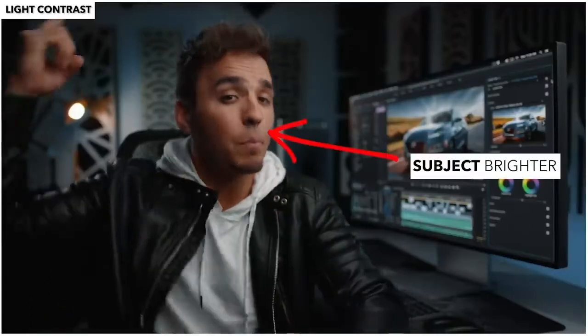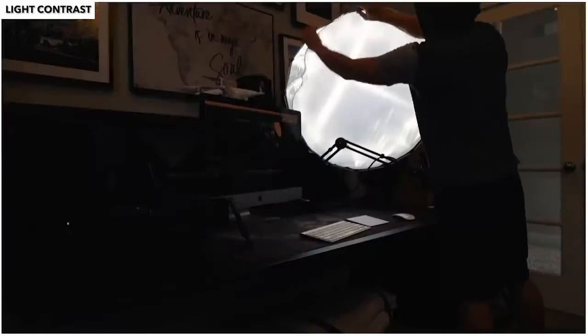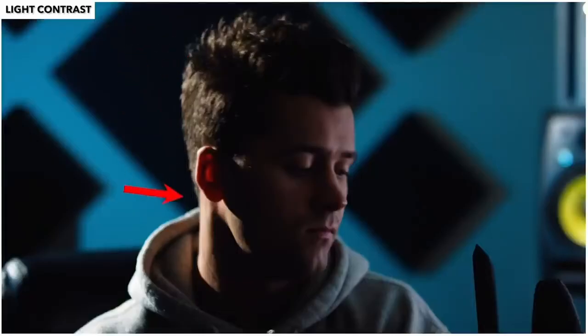So typically in talking heads like this, your subject's going to be brighter than the background so that it draws your audience's eye to the subject and not to the background. So by controlling the light by lighting up your subject with a nice big soft key light and maybe a little backlight to separate the subject from the background, and maybe even some splash light of color on the wall to get some color contrast, suddenly the image feels more three-dimensional just by using lighting.